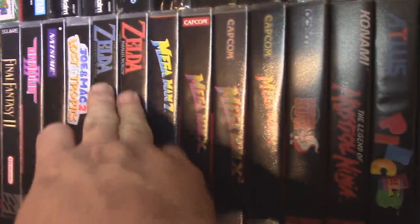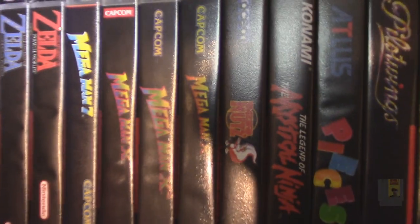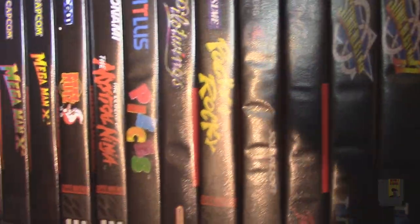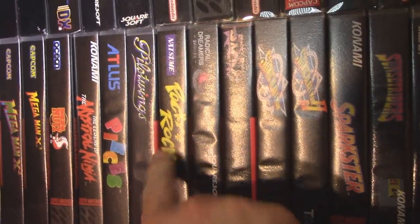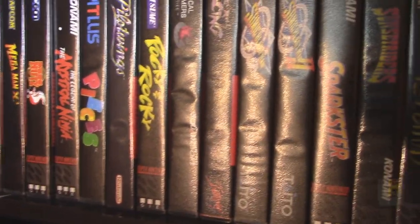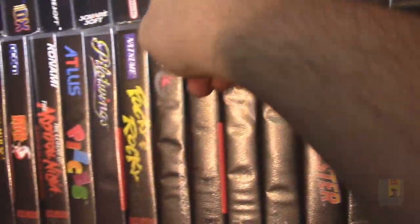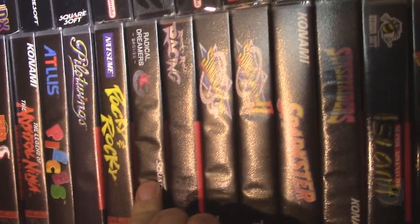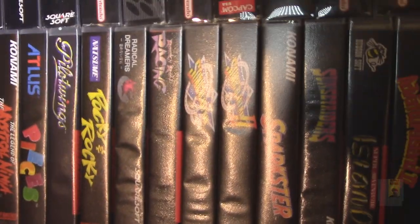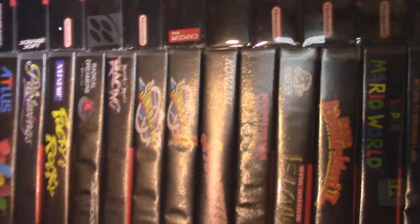Some more games I picked up, 2 Zelda games that are Parallel World and Goddess of Wisdom. The Mega Man 7, X1, X2, X3. Just picked up Pocket and Rocky. Trying to get my hands on Pocket and Rocky 2, but again, that's a super expensive game, so I'm trying to look for a deal or maybe find it at a game store where I can trade stuff. Radical Dreamers, for any of you that don't know what that is, this is essentially Chrono Cross before Chrono Cross was Chrono Cross. It's all the same characters. It's more of like a text adventure.